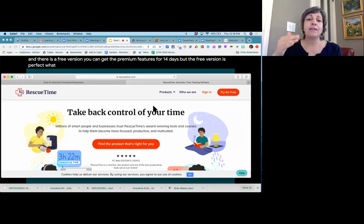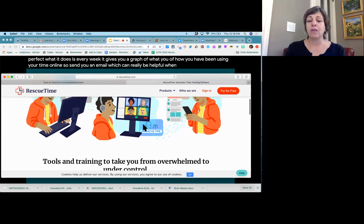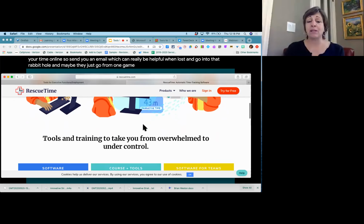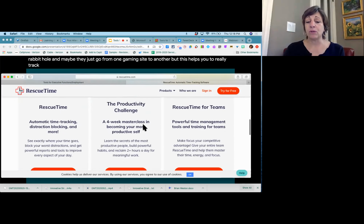Every week it gives you a graph of how you have been using your time online. It sends you an email, which can be really helpful when you're working with people who just get lost and go into that rabbit hole. Maybe they just go from one gaming site to another, but this helps you to really track what you're doing.